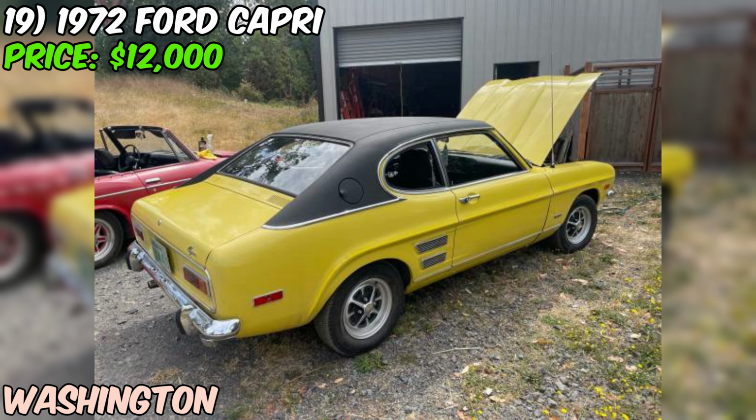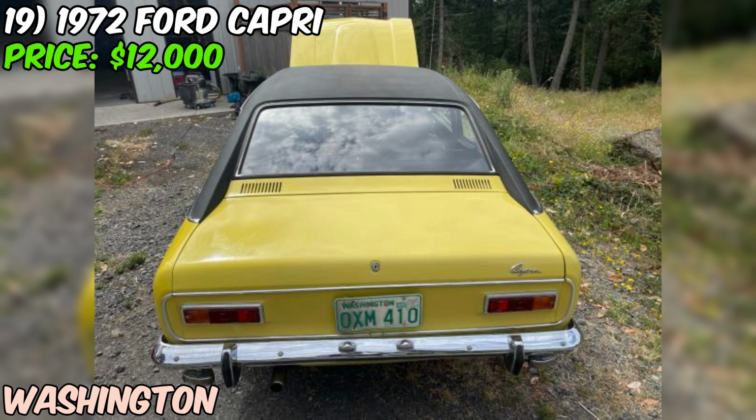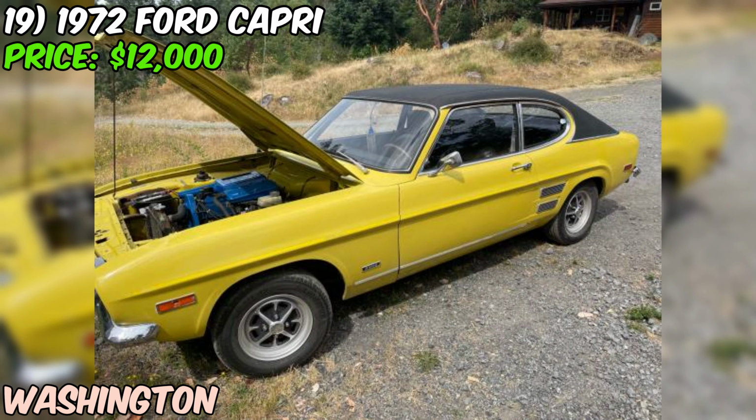Under the hood, you'll find a peppy 4-cylinder engine that's paired with a 4-speed manual transmission. The seller says it runs and drives great, so you can expect a fun and engaging driving experience every time you get behind the wheel.